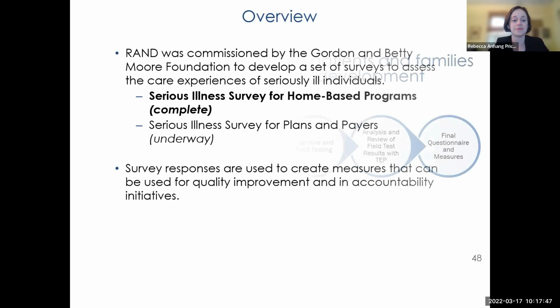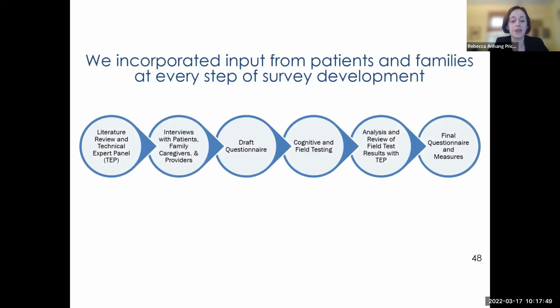Next slide, please. So a quick bit of background on how we went about developing the survey for home-based programs. This should sound familiar based on what you just heard from Katherine, based on the process that the AAHPM measures went through. In the very first step, we looked at all previous surveys that had assessed serious illness care, and we gathered a technical expert panel that included experts in serious illness care, heads of several serious illness programs, representatives of palliative care groups and health plans, as well as patient and caregiver representatives.